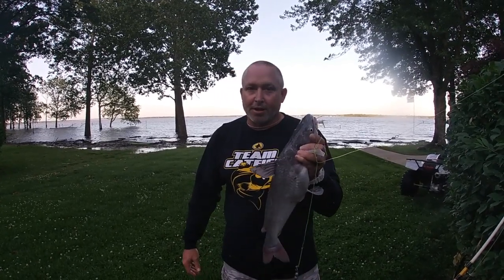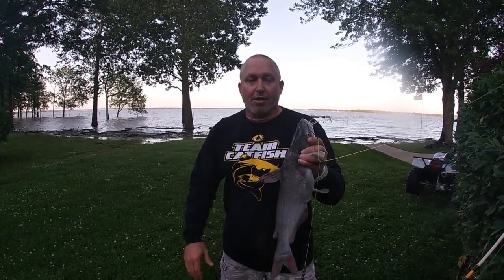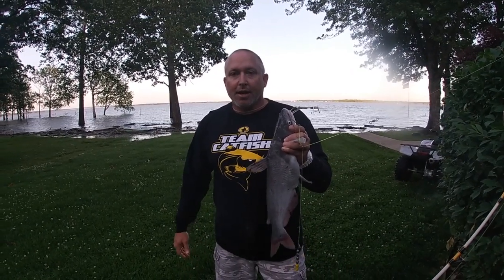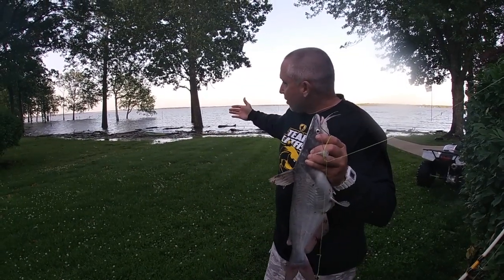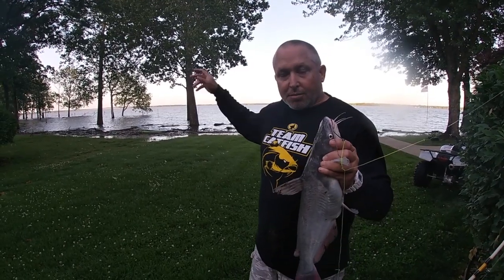Now what we're doing is we're targeting blue cats and channel cats with fiber nuggets. And these fish are coming up into this flooded grass. I'm fishing right here in my front yard on Grand Lake in Northeast Oklahoma. But if you have a flooded pond, creek, lake, stream, whatever it might be, the first time you really get a big raise on that thing, it's May right now, about May 21st, these catfish are gonna come up here and munch down on worms and little crustaceans, minnows, little bugs, whatever.